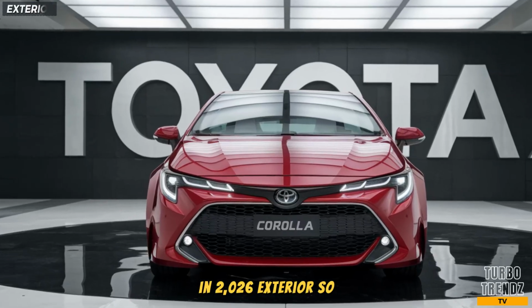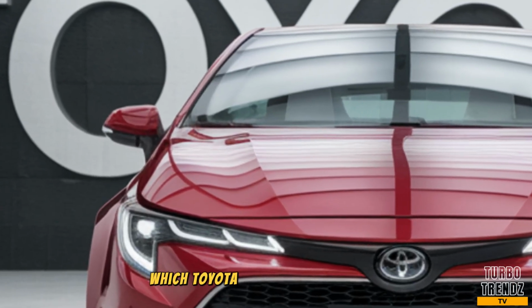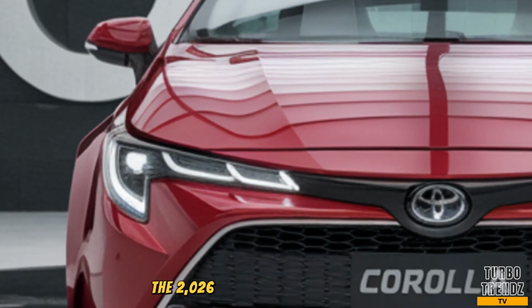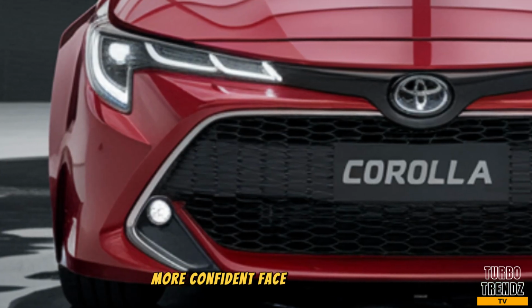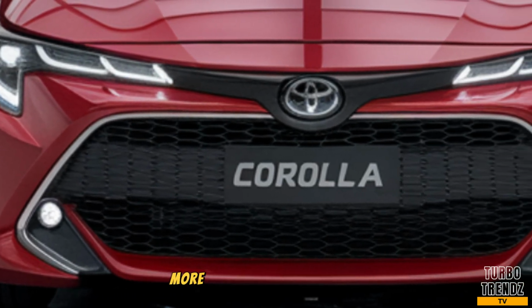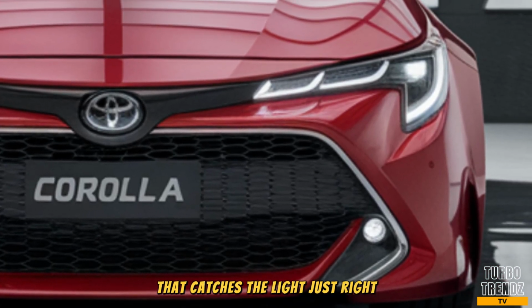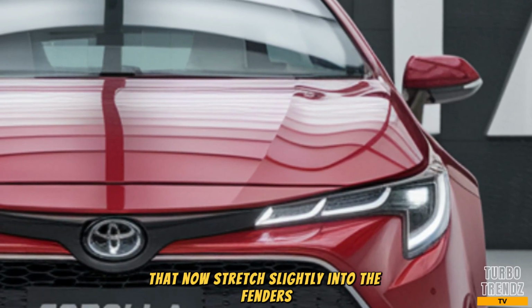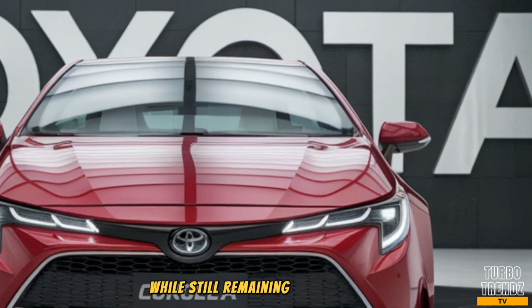Exterior. So let's get started by taking a look at the exterior design, which Toyota has clearly taken to the next level for this year. At the front, the 2026 Corolla sports a bolder, more confident face. The new grille is wider, more sculpted, and carries a geometric pattern that catches the light just right, framed by slim LED headlights that now stretch slightly into the fenders. The Corolla's new face has a more aggressive stance while still remaining approachable.